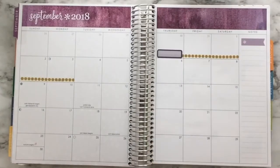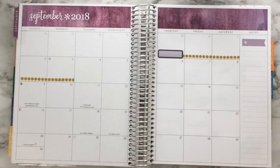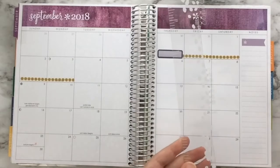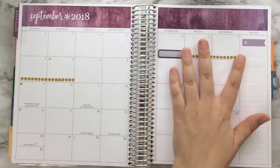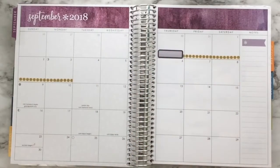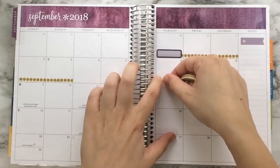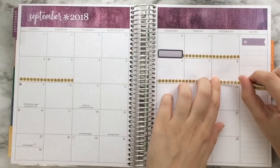All right, I'm back. So what I did was I laid down that washi, starting from the 30th through the 3rd, and to cut it, I just used my Erin Condren ruler that comes with the planner, friends. So I don't really have anything fancy, because if you've watched other Plan With Me's, then you know that I don't typically use washi that often. Washi tape, I guess I should say.